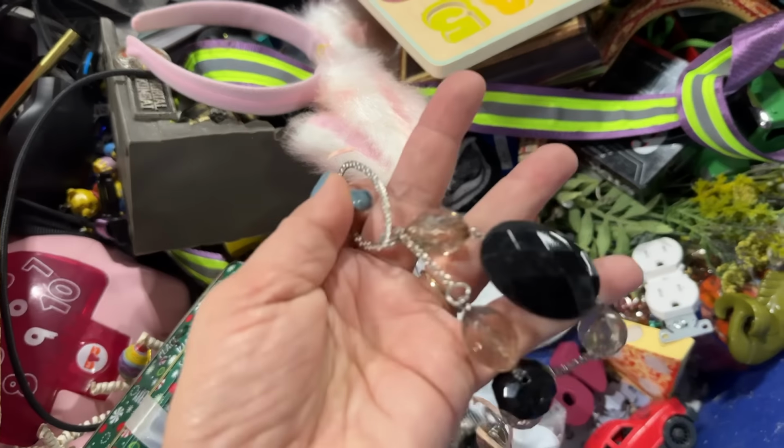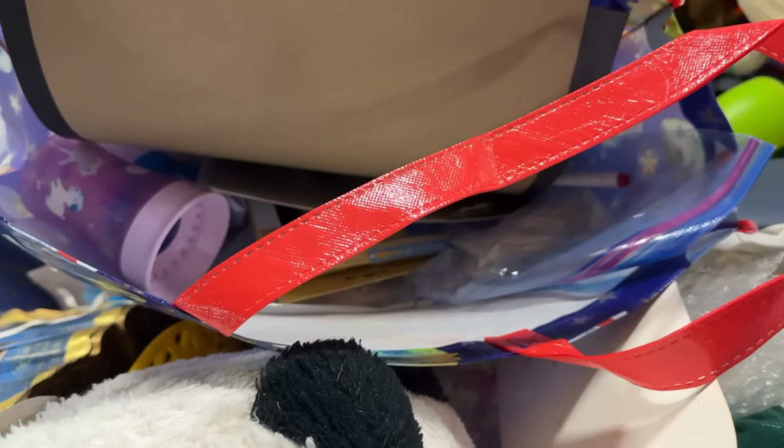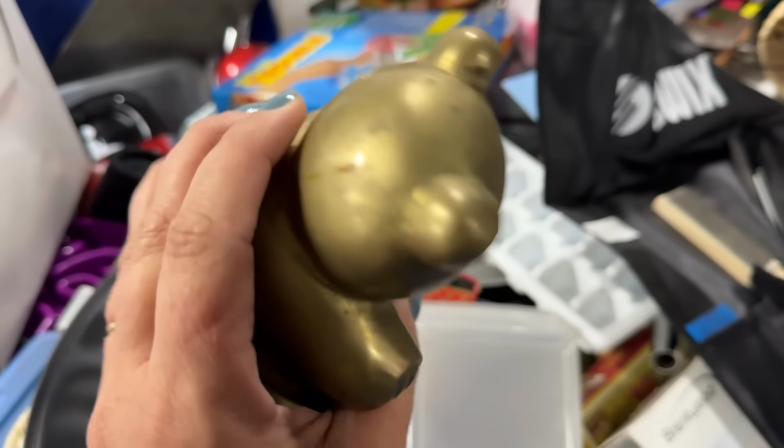The thing about the bins is that you can find absolutely everything and anything here. You know, as they say, one man's trash is another woman's treasure. Oh, this is brass. Old teddy bear.